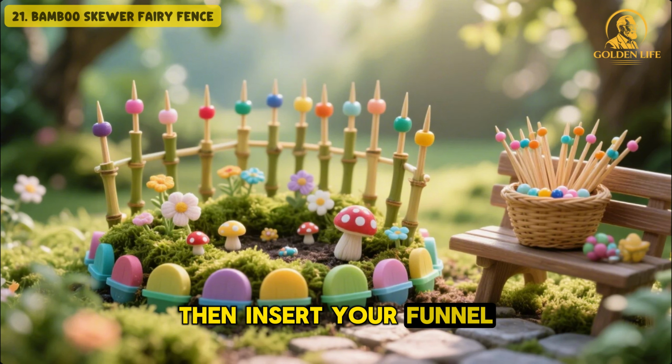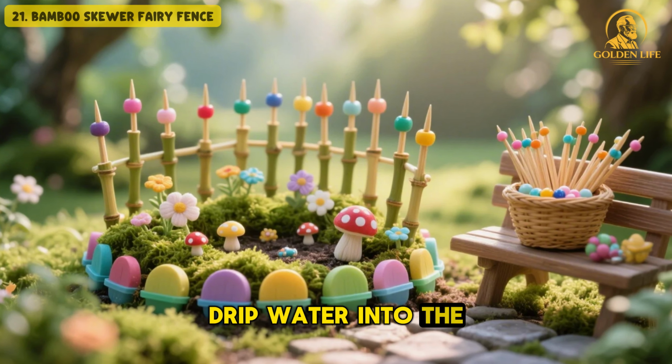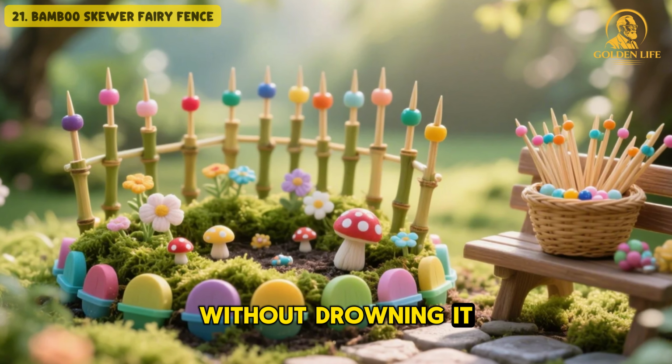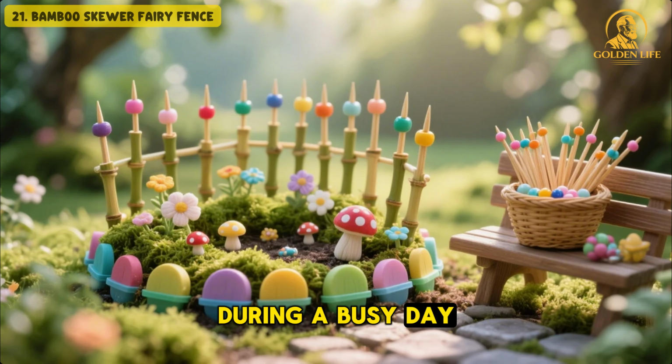Then insert your funnel and pour water in. The bottle will slowly drip water into the soil right at the root zone, keeping the plant hydrated without drowning it. No need to hover with a hose. No fear of forgetting during a busy day. Just steady, gentle care. This method is especially helpful if you live in a hot climate, travel occasionally, or simply want to reduce how often you bend and lift. You can even make a few of them at once and use them throughout your raised beds or potted garden.